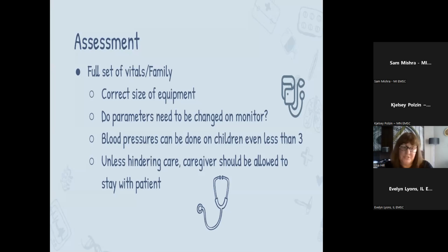Blood pressures can be done on children even less than 3. Something that I even used to teach all the time: don't worry about a blood pressure if they're less than 3 years old. Sometimes those are easier to do than the older kids. You can get blood pressures on kids less than 3 if you have the proper equipment. If they're young enough, you can do it on their lower leg. That's the best, that's how we do it in the hospital.